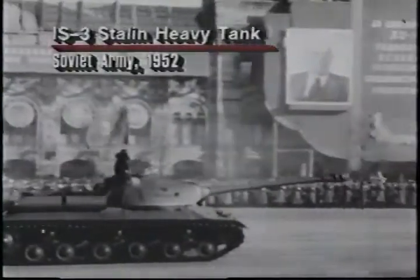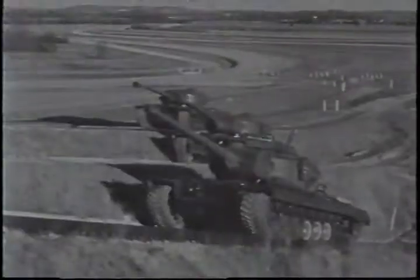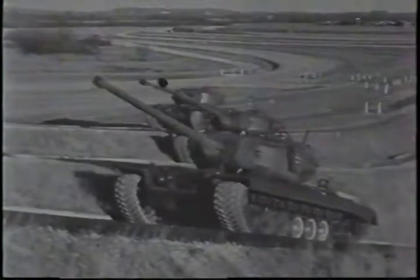The appearance of Soviet heavy tanks like the Joseph Stalin III tank prompted the US Army to design even heavier tanks. But like the T-28, these faded into obscurity.